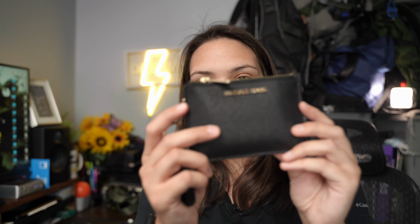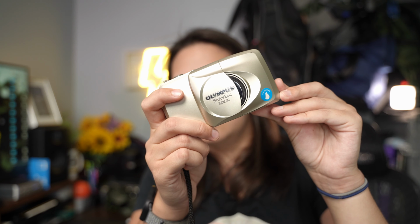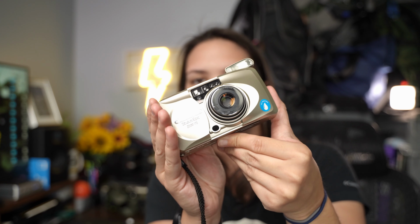Now, if we go into the actual main compartment, I have quite a bit in here. Starting off with the big things, I have my wallet here, which also holds my keys. Another thing, I always carry a film camera with me, a film point and shoot to be specific. This is an Olympus point and shoot zoom camera. It's pretty neat. I carry it every day for those everyday photos. Compact and always nice to have.